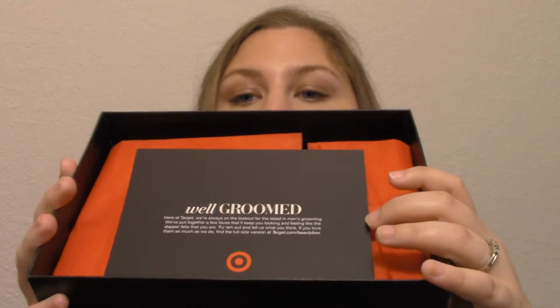So this one is kind of like the last one that I did with the women's beauty box. Inside of it, it has a card with a red paper. And on the card, instead of saying hello beautiful, it says well groomed. Thank goodness, because it would be kind of weird to say hello beautiful to men.